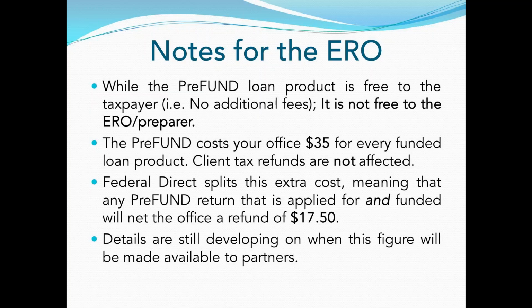What the prefund does is it costs the office $35 for every funded loan product, and the client's tax refunds themselves are not affected. Now, considering the arrangement that we have with our offices, Federal Direct splits this extra cost, which means that any prefund return that is applied for and funded is going to net the office a refund of $1,750. We'll cover half, the remainder half goes to you guys.